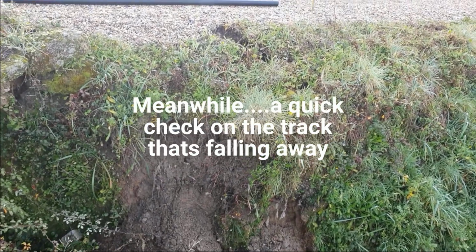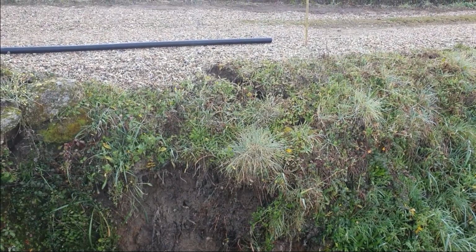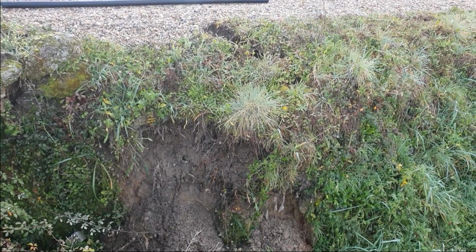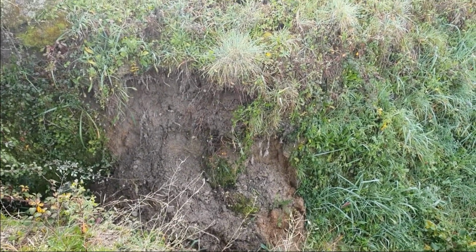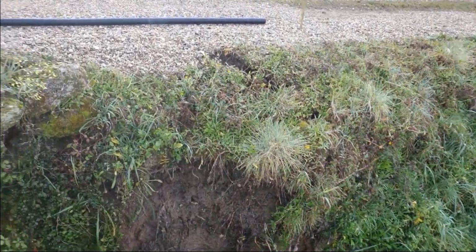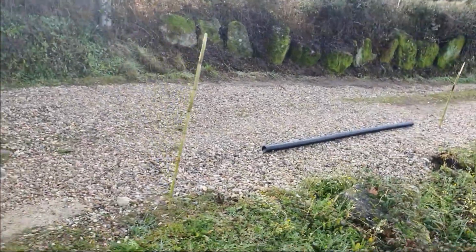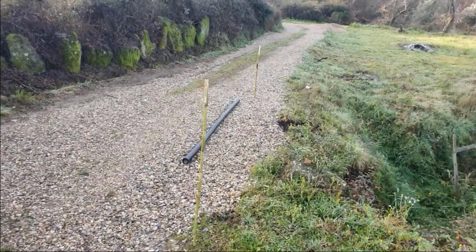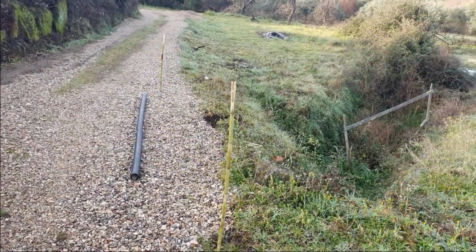So the bank is still holding on. It is slowly starting to slip away. I think where the rain has stopped and it's been dry all week, that's certainly helped. Our temporary fix of a couple of sticks to make sure we don't drive too close to it. We don't want to make it any worse than what it is.